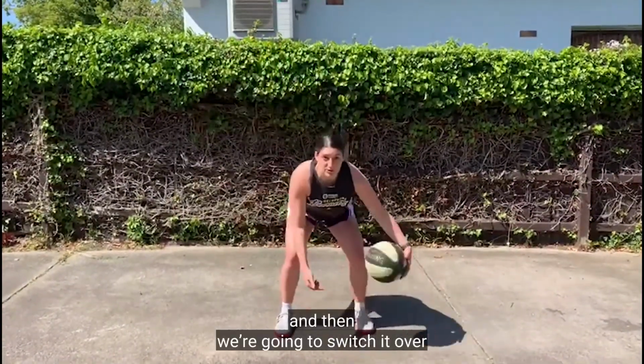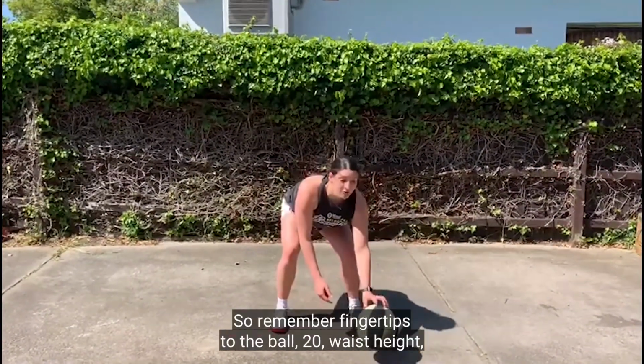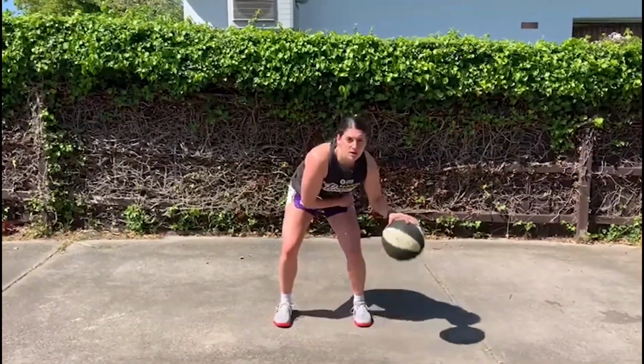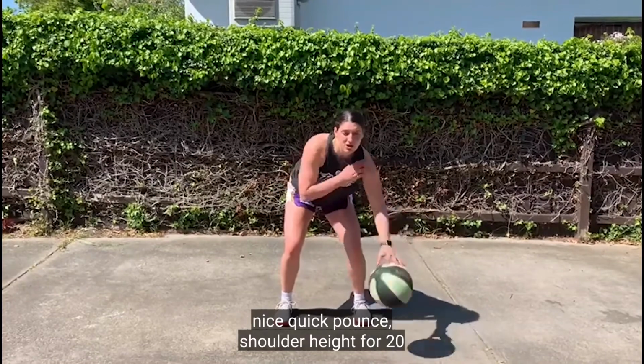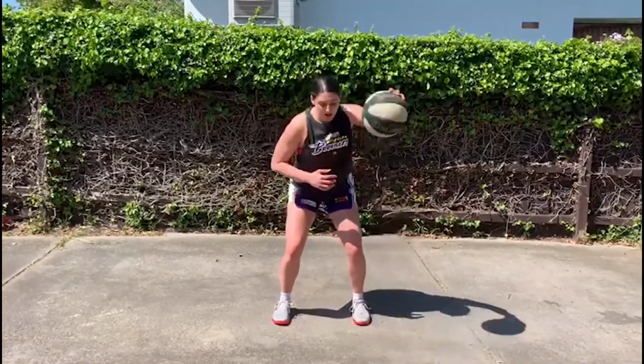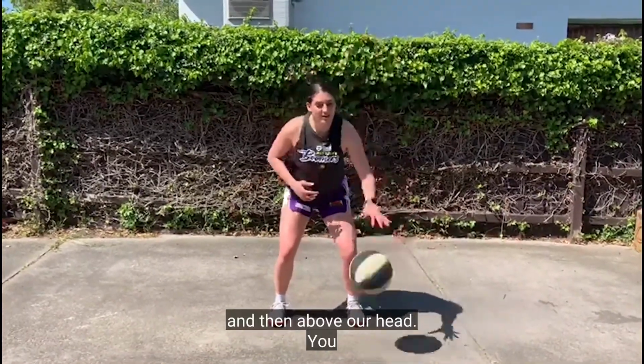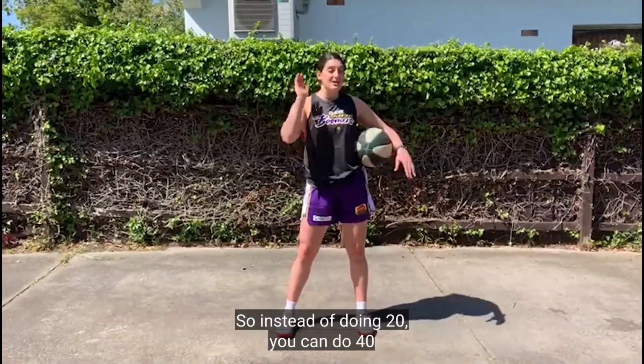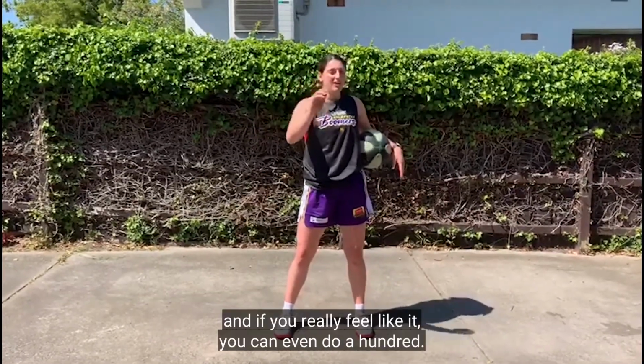And then we're going to switch it over to our left hand. So remember, fingertips to the ball, 20, waist height, nice quick pounds, shoulder height, 20, and then above our head. You can increase that as you need to. So instead of doing 20, you can do 40 or 50, and if you really feel like it, you can even do 100.